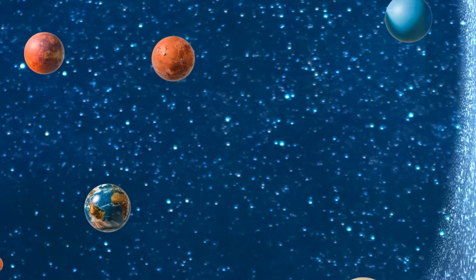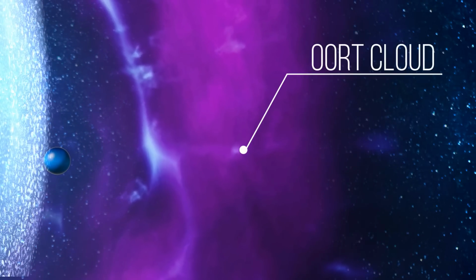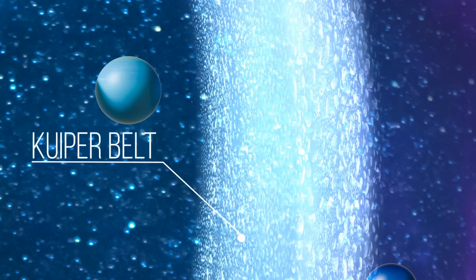Halley's Comet appears to have formed in the Oort cloud at the outer edges of the solar system, but Borrelly is said to come from an icy cloud of rocks beyond Neptune, which is called the Kuiper Belt.